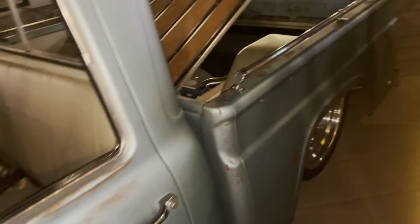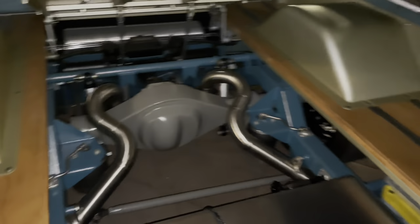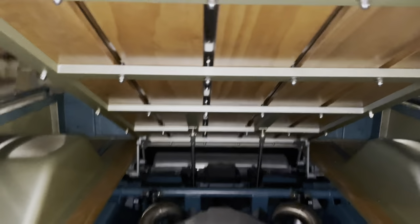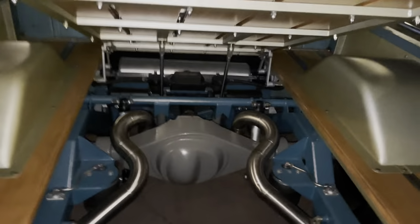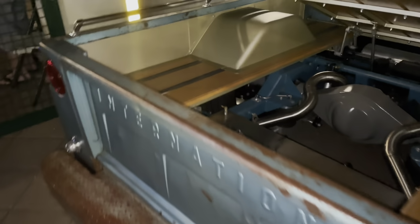Patina, the body's still straight. And look at the bed. Top dollar build, guys. Something you don't see every day. Look at that woodwork. One of my favorite parts also is this. Look at the chassis work in this one. The C-notch, the narrowed rear end, this paneling right here, the tubular exhaust system that is mounted to the chassis, and this stainless steel gas tank.